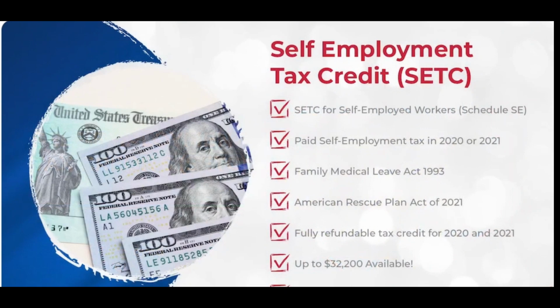Self-employment tax credit was created for any self-employed workers, real estate agents, insurance agents, Uber drivers, plumbers, electricians. There's about 80 million individuals in the United States who filed a Schedule SE on their tax return. Basically, if you paid self-employment tax, you might be eligible for this tax credit.